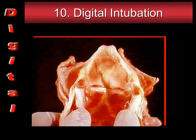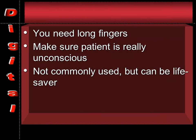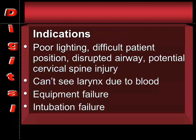All right. Digital intubations. Some girls, unfortunately, or smaller men need longer fingers. The digital intubation I did a week and a half ago, the female had a small mouth, and I could barely get my hand in there to get everything through. Use it when the patient is really unconscious, for life saving. Poor lighting, disrupted airways, a whole bunch of blood in there, equipment failure, intubation failure. This is your last ditch effort.